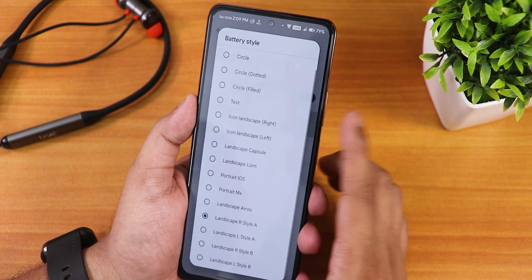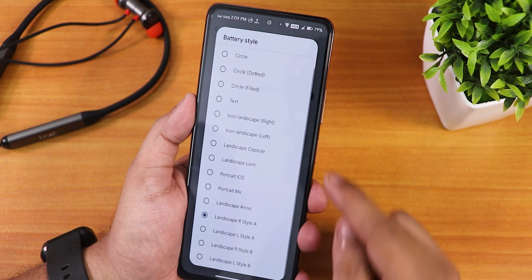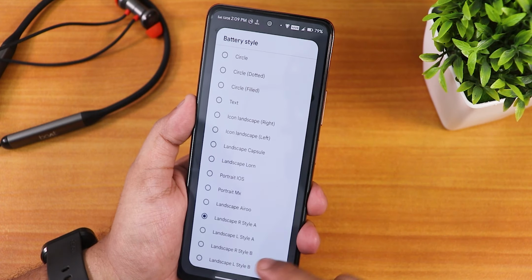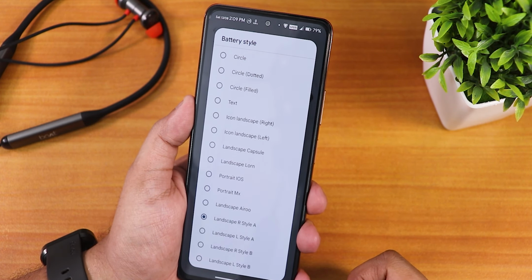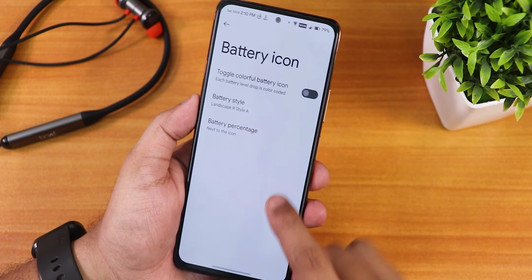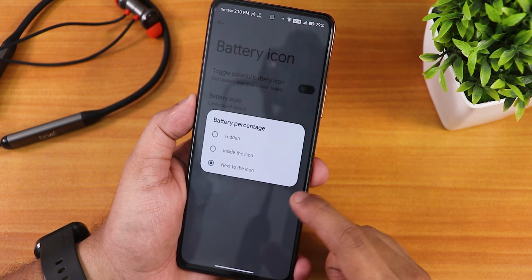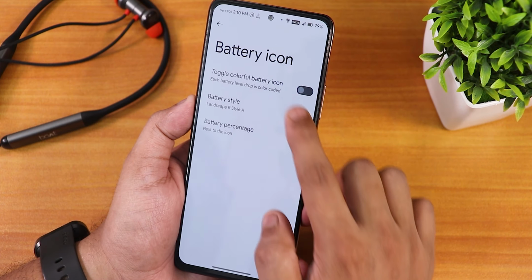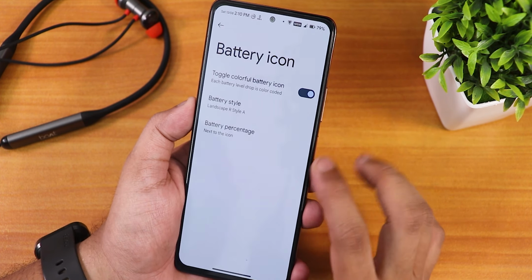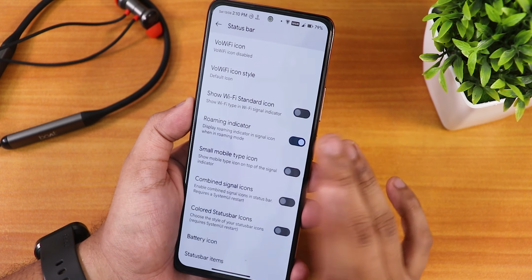And here we have the battery styles. Just notice how many battery styles are there for the status bar battery icon. And I have been using it with the battery R style A, and this is what I like. Look at this battery icon, it looks beautiful. And we also have the battery percentage inside or next to the icon. And we have the toggle colorful battery icon, but it doesn't work with the R style A, but you have to use the circular kind of battery icons if you want that.